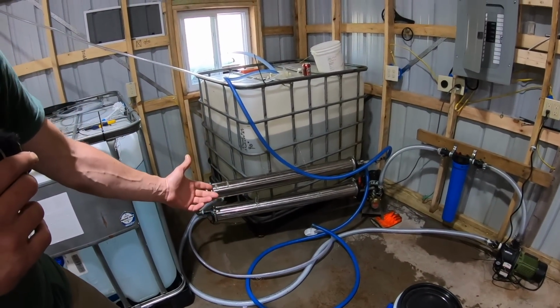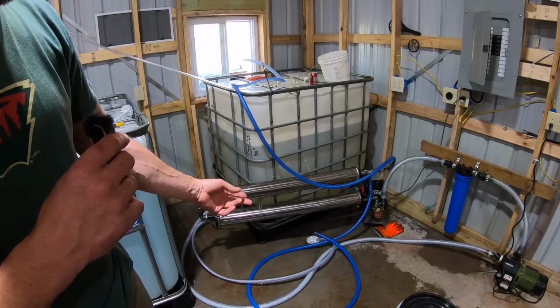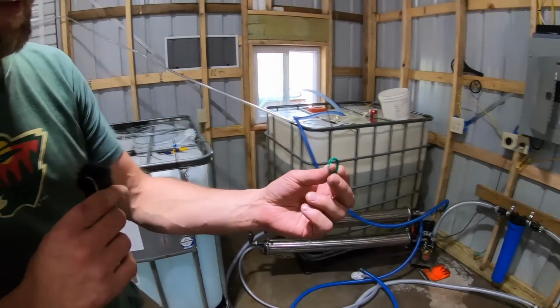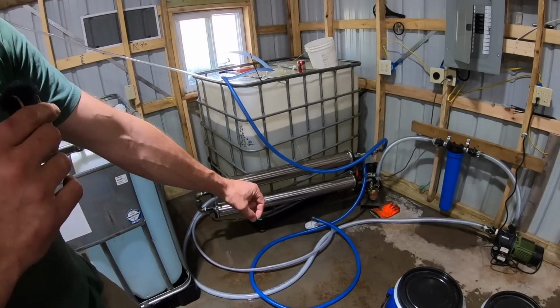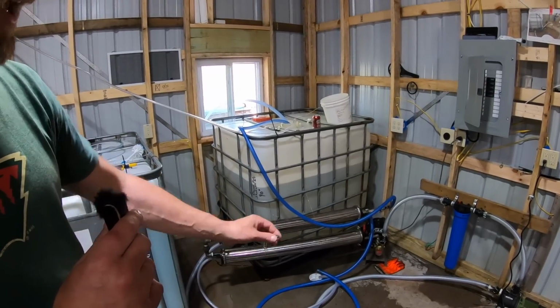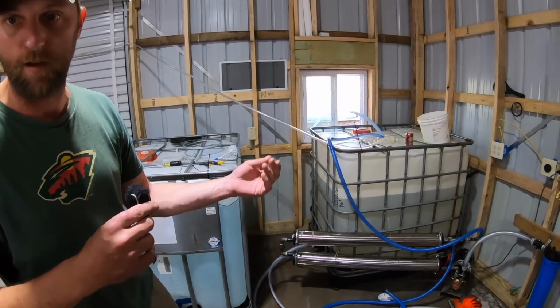A lot of guys, when they make their own ROs, do them into one. I did a double, and it seems to be working good, because when you blow out these little seals, you know which membrane did it, because you can test your clean water for sugar. Then you can take one apart, put the new seal in, and go back to work.